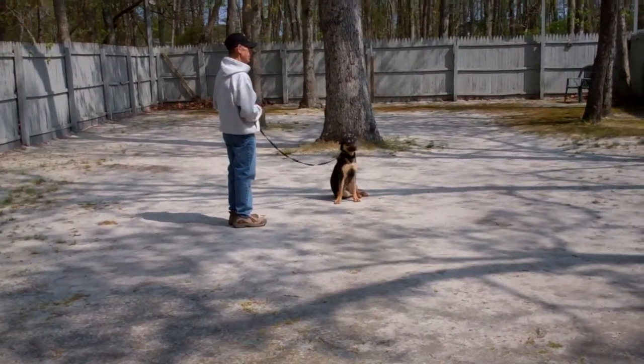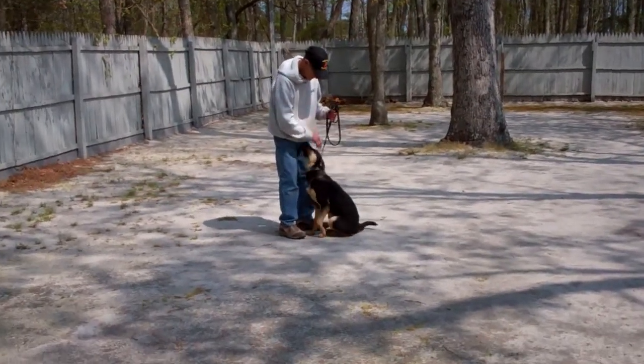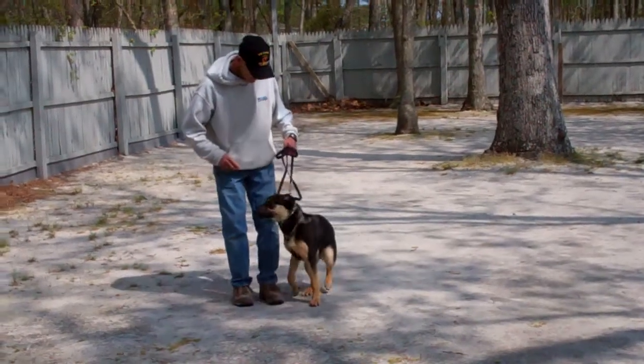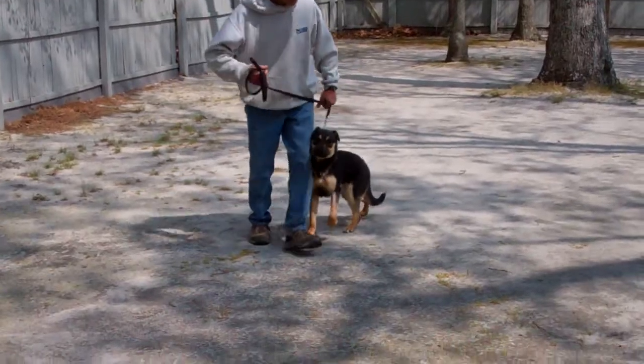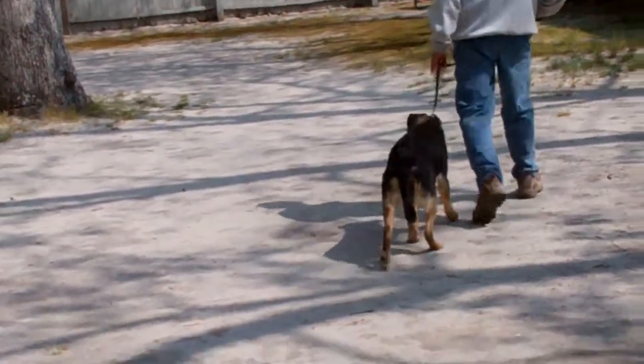And this time, instead of returning all the way back around to her, he's going to call her. This is your come on command, and she's to come and sit in front of you, not jump all over you. And then she goes back to heel and back sitting. Perfect. He heels her out of that exercise. We're going to demonstrate the come again for you.